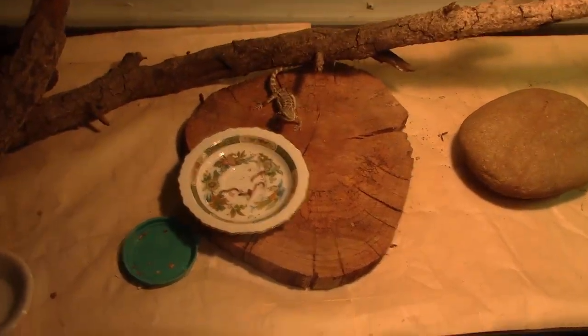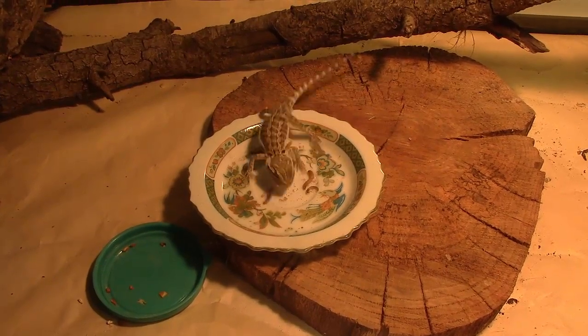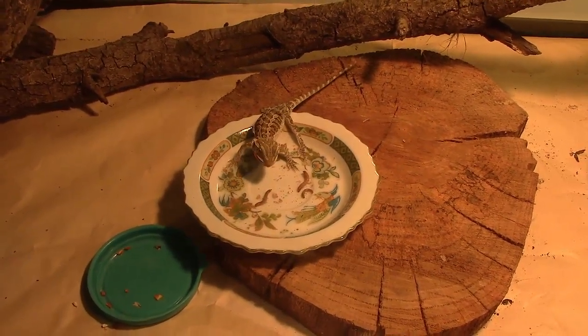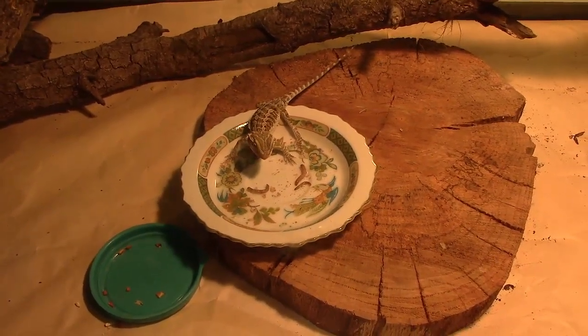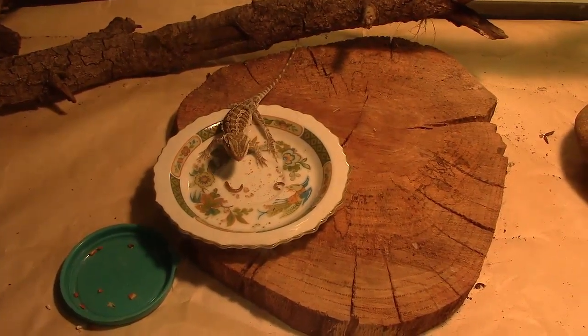I got to show you guys this dingle dog here. Oh, he figured it out. Oh, now that I turned the camera on, huh? I'm telling you, it's because the sides were the same color as the mealworm. I'm not stupid. I can do this.